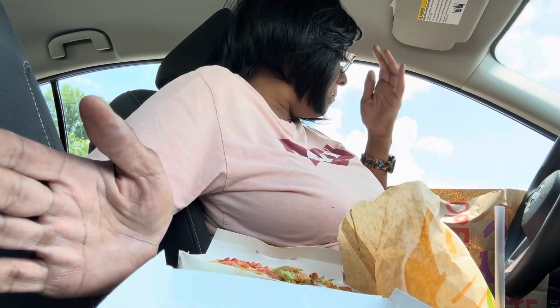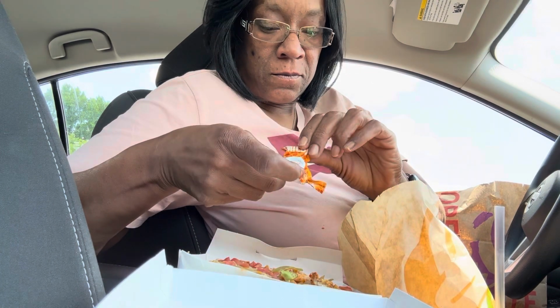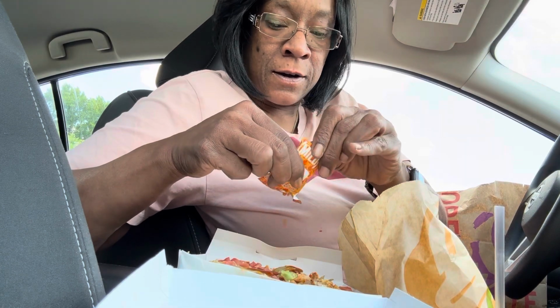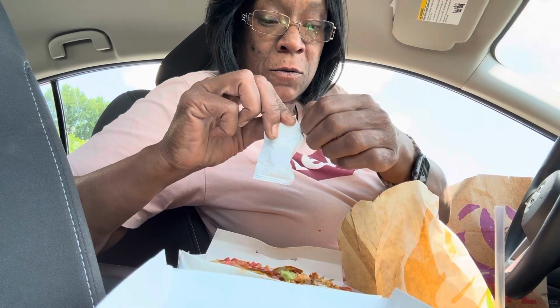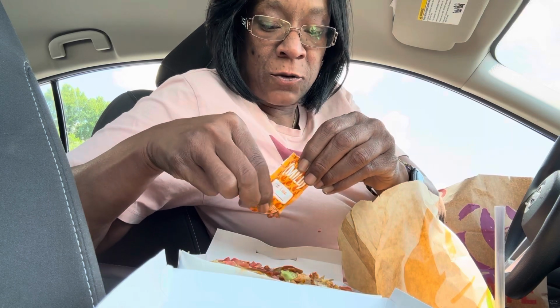So now I'm going to get ready and get into this pizza. Yes. Okay. So now, like I done took a bite off of that crispy chicken taco. That was really good, by the way. And then all the crumbs and stuff that would have fell all over the car is all in this box on top of the pizza. What a wonderful place for it to fall, though.